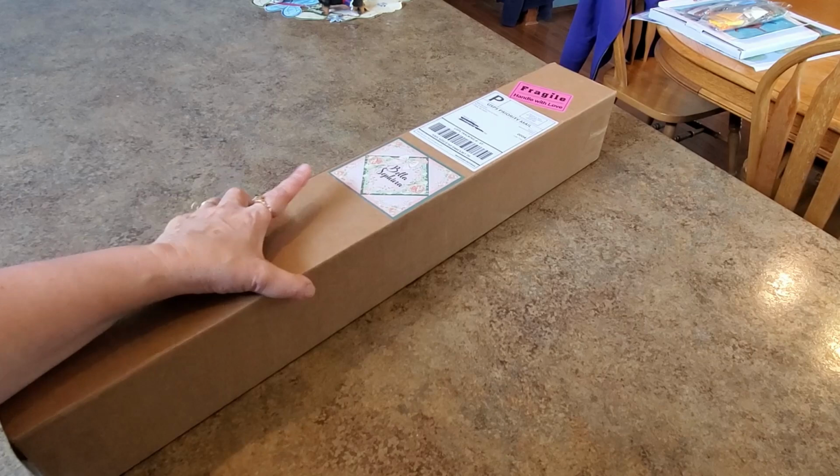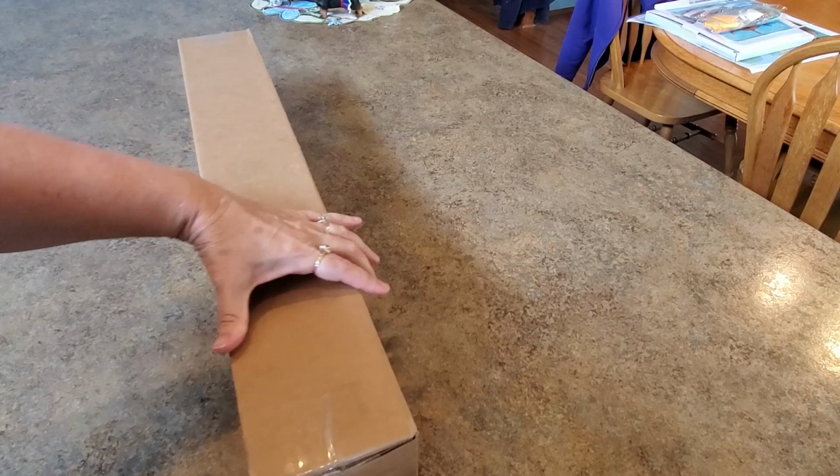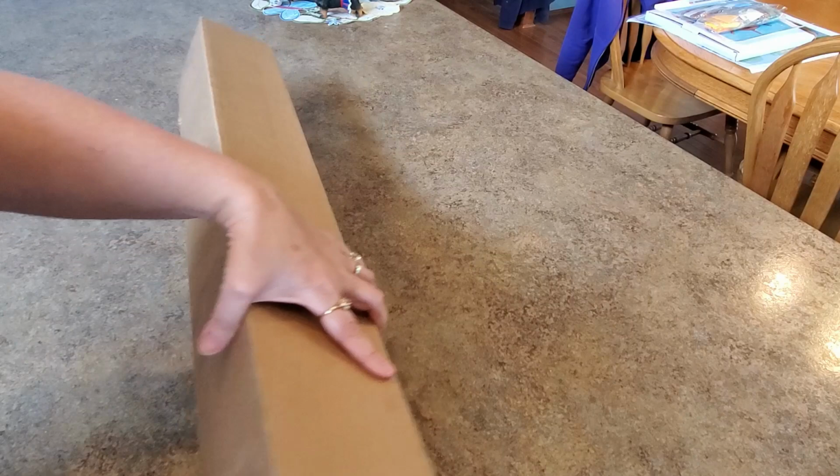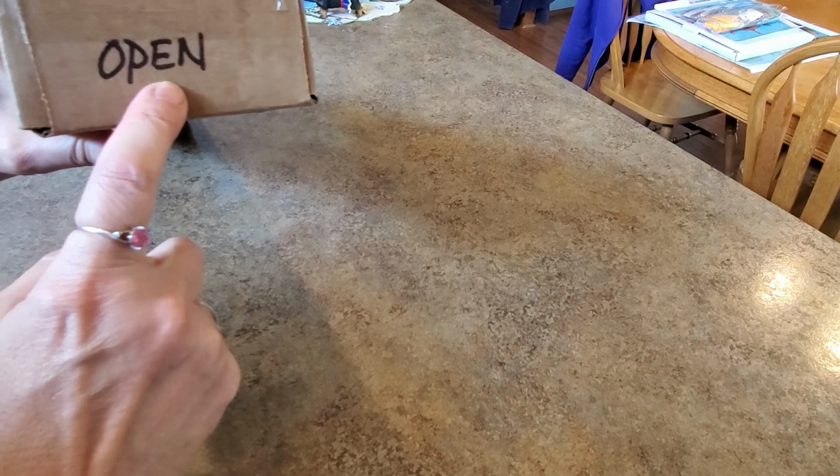Thank you, Bella Sephina. Sandy sent this to me to show you guys because it is something new. I talked about it in my last video, this is a full 2.0 kit. Everything is new about this kit, okay? So let me tell you a little bit. Look, she even wrote "open" at the end. This is where you open it. She thinks of everything, I'm telling you.